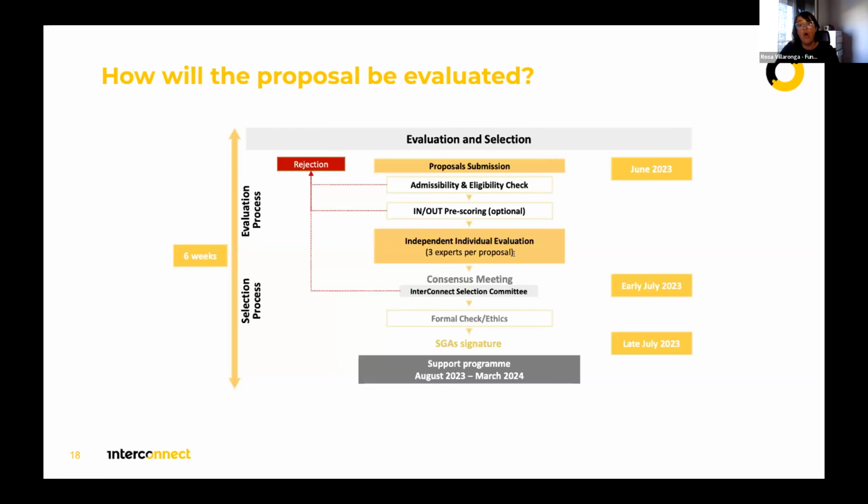The discussions of this selection committee will be based on the ranking obtained, or the results from the external evaluation. So the received proposals will be ranked, and the selection of the best proposals will be made until 10 proposals from different countries are reached. I mean, we will have the list of finalists.